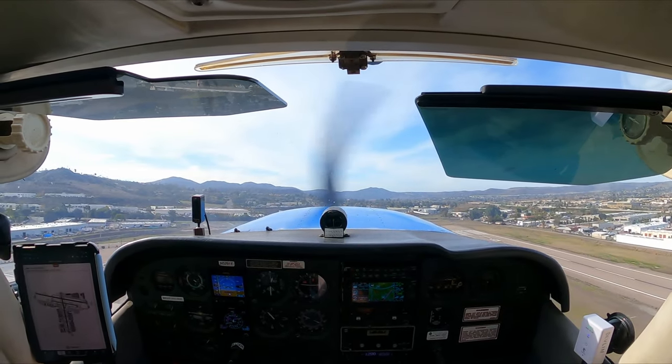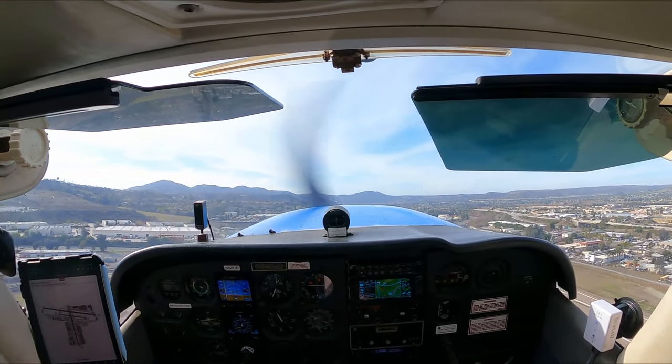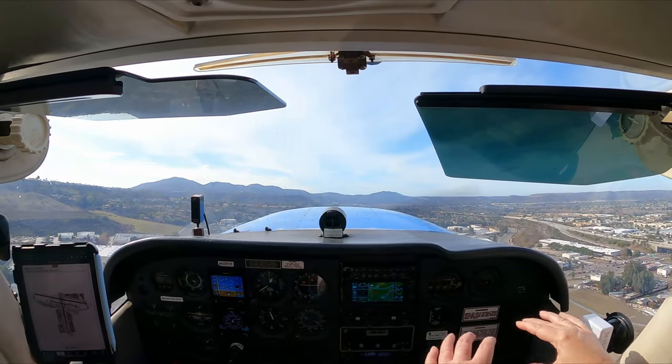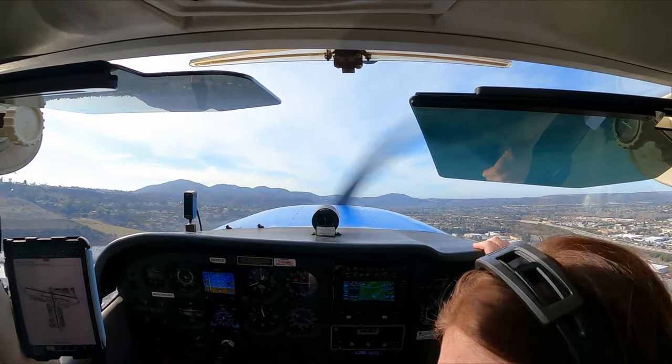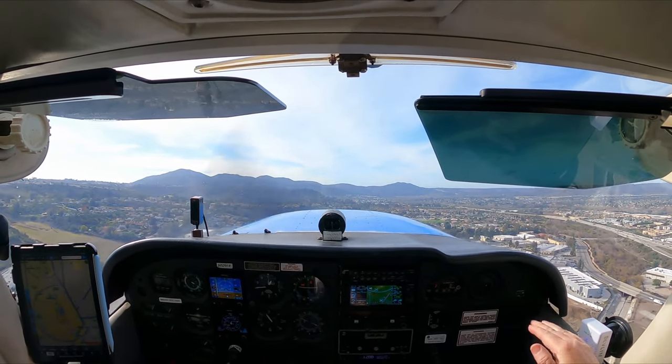Gillespie Tower, RV 26 Victor Papa, starting right base over Lakeside. So this time let's try a short field landing. Okay. Landing on the black marks. Those black marks, I'll show you on the downwind if you don't know where they are. Yep. So still aim for the numbers and try to land on the black marks.